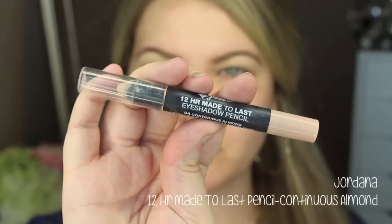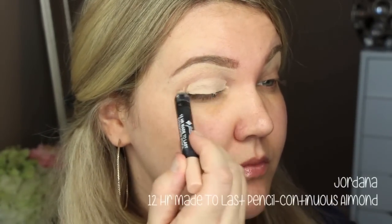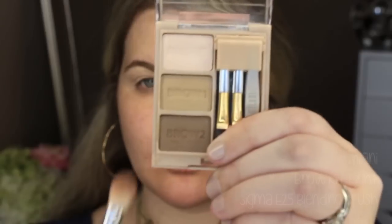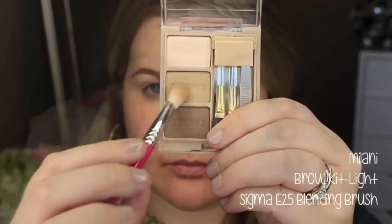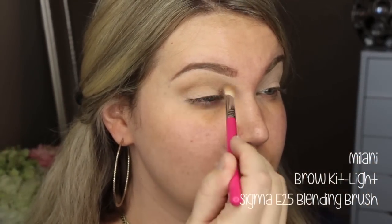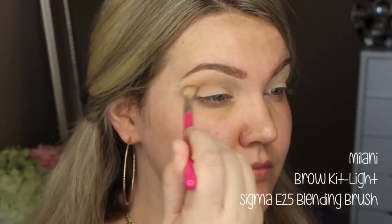To start out, I'm going to put this 12-hour pencil from Jordana all over the lid. This is in Continuous Almond. Any neutral base that you have will work. And then I'm going to go in with this Milani brow kit in light. I love this brow kit. The middle shade is such a beautiful transition color. It's matte and it's really pigmented.